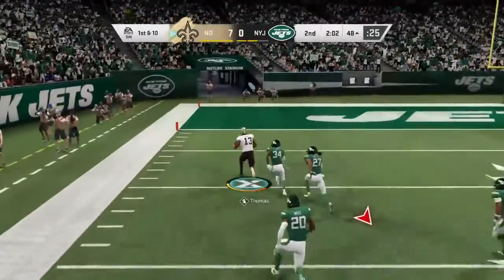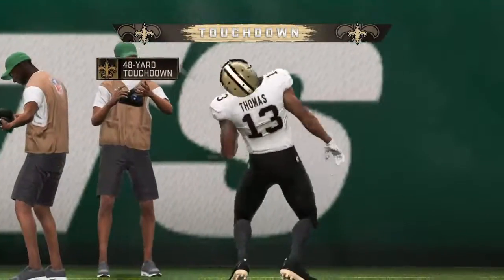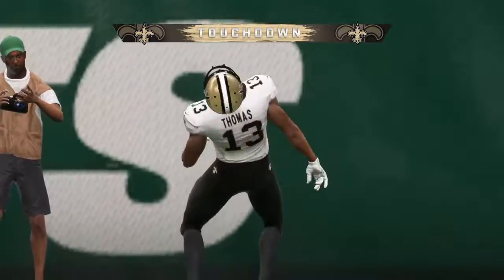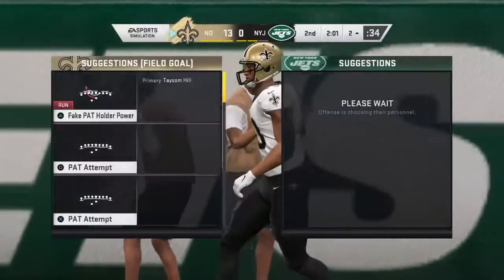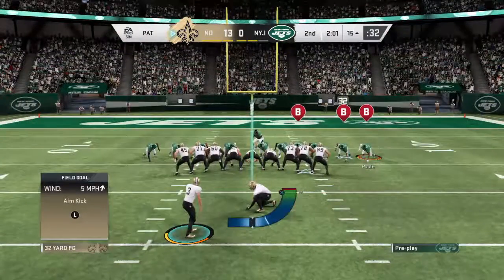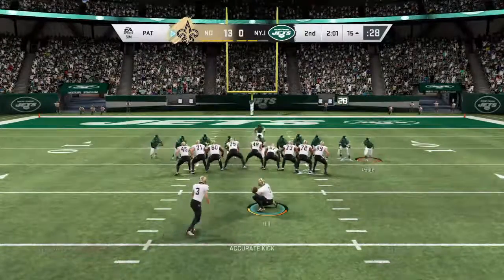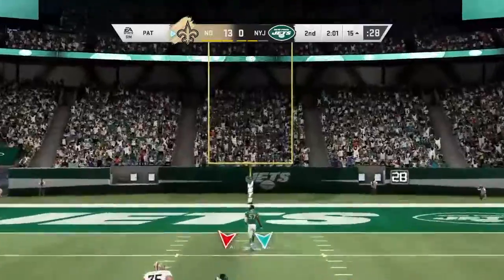A breakaway from Michael Thomas. Touchdown, New Orleans. Michael Thomas, 48 yards. And the Saints able to stretch that lead out further. Great corner route there. Not only able to catch it, turn it upfield, and get into the end zone.